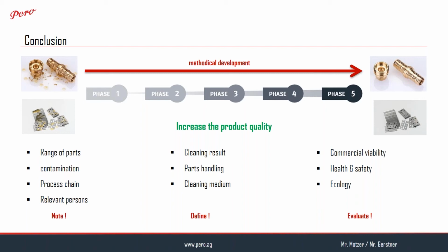The perfect cleaning medium was chosen in the cleaning proof, so everything was defined. You also could evaluate the commercial, ergonomical, and ecological aspects. This will lead to perfectly clean parts, the requested cleanliness, and reliable subsequent processes. And last but not least, to an increase of product quality.